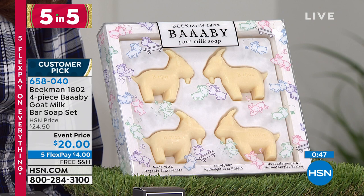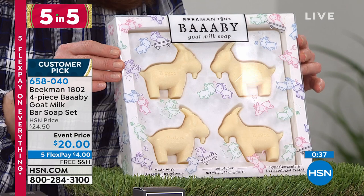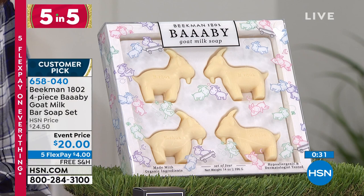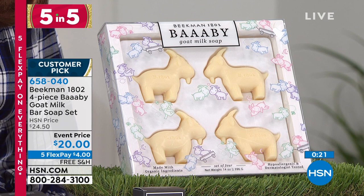I mean, we call these the baby soaps because they're so adorable. But these are actually 3D molded soaps. So it looks like our little goatee, and it goes all the way around. You actually hold it, it's a little chubby soap in your hand. And this is our pure fragrance-free bar soap with the addition of calendula, which is super, super soothing. It's completely hypoallergenic, dermatologist tested, so you know it's safe for the baby, and it's just a great way to get a baby started off right.